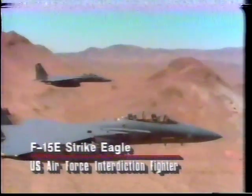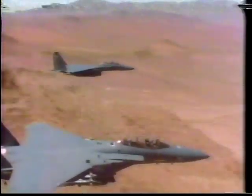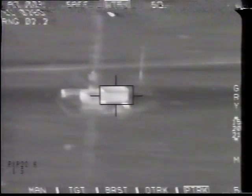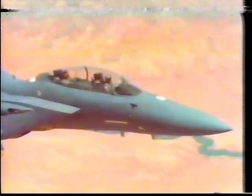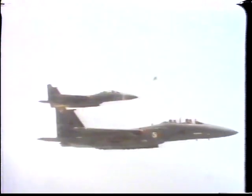Another important mission for strike fighters is called battlefield interdiction. In the interdiction role, the primary targets are military forces deep behind the battle line. This could include high-value targets such as command posts and headquarters, supply bases, vital bridges, enemy artillery positions, and reserve forces moving up to the front. The requirements for this deep attack mission are very different from the close air support mission.